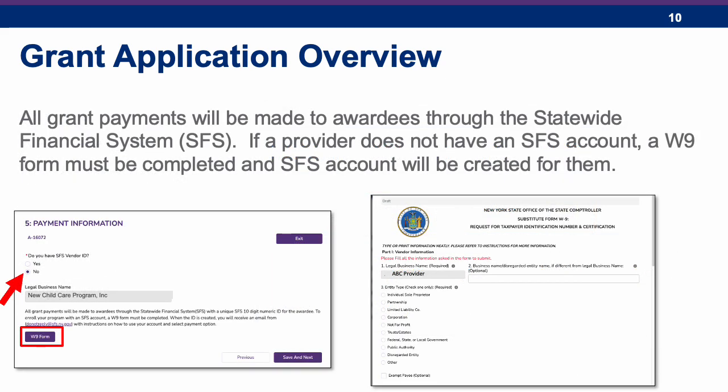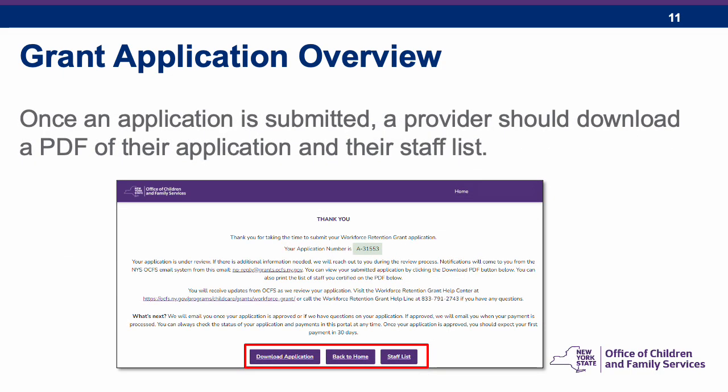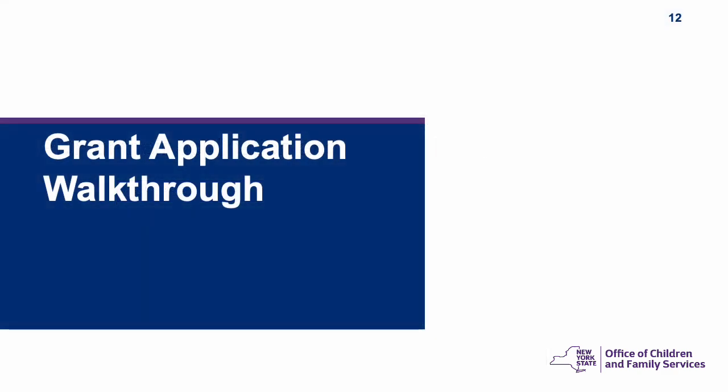All grant payments will be made to awardees through the Statewide Financial System, or SFS. If a provider does not have an SFS account, a W-9 form must be completed, and an SFS account will be created for them. Once an application is submitted, a provider should download a PDF of their application and their staff list. Now let's take a look at the Workforce Retention Grant application.